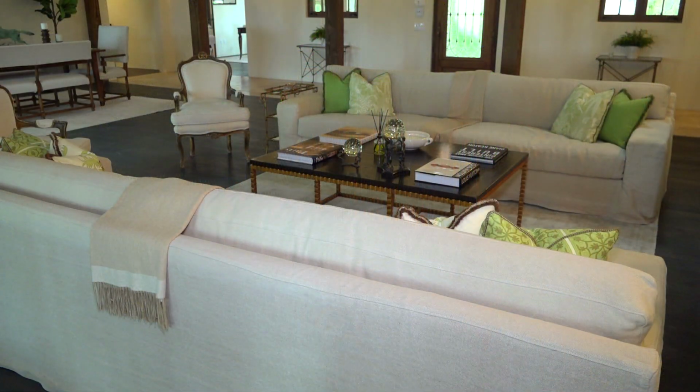So as much as I love a nice clean palette, and you'll see what we did here was just all the pillows in the living room were green and white. That's really the only color in the living room, is pops of this acid green. It's my favorite color, and that's why I did it. But you do what you like, and you take things that you love and you use them with things that make today's living easier.